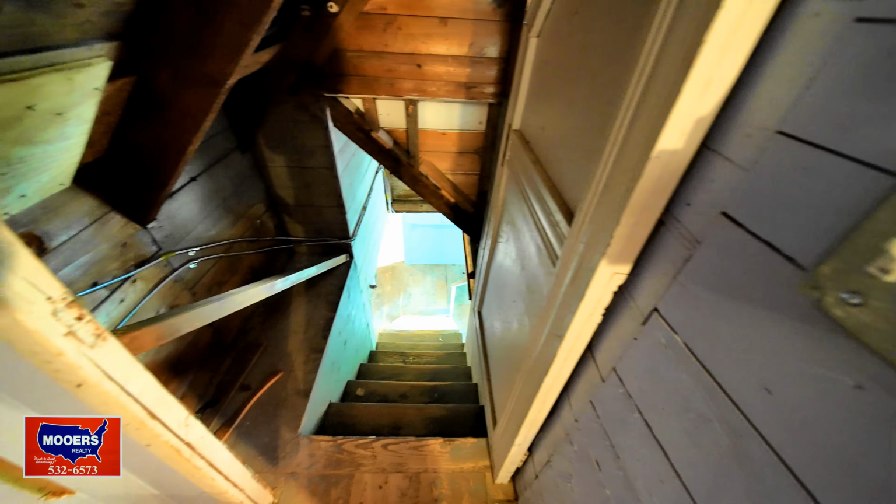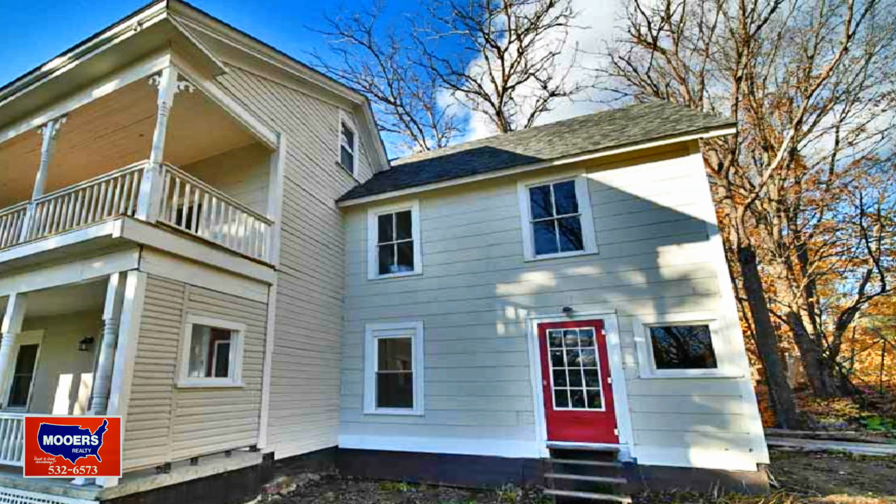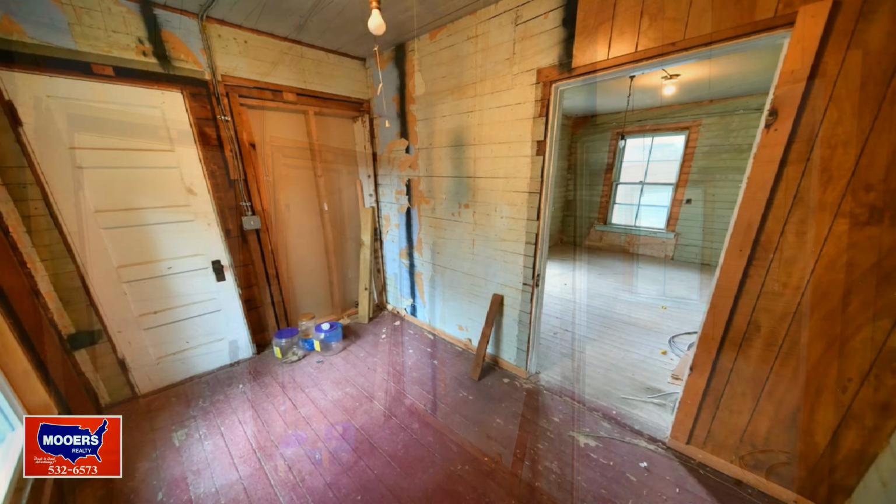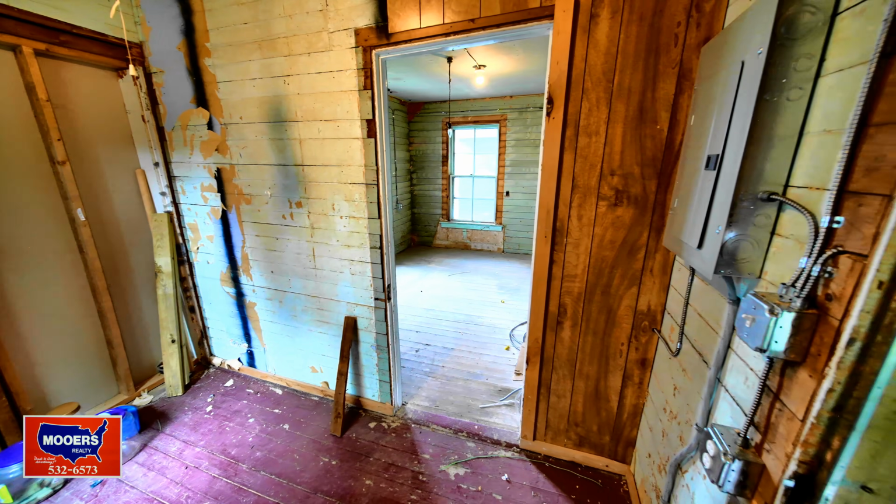Here's another stairway to get to a rear attic area. Finish it off, update it. Know any plumbers in your family? You've seen the 3 levels, the 3 possible rental units. It's a single family house now.